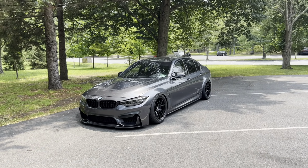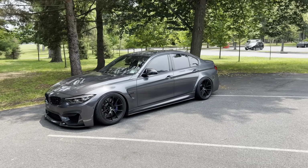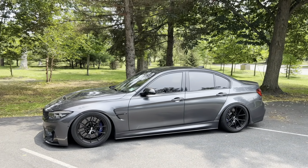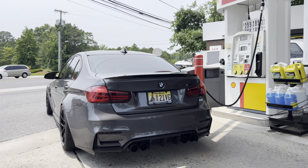We'll go over all of it once we get in the car, but I figured we'll start the video off by doing a little bit of a walk around and showing how beautiful this thing turned out after all this time. So I just went to get some gas at Shell, which is my favorite gas station. So we're all filled up, ready to go.